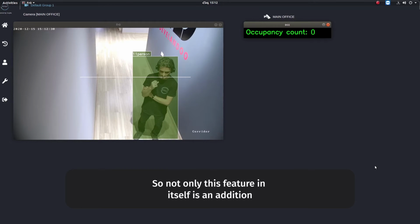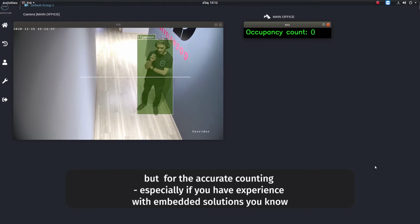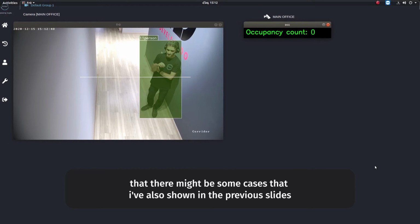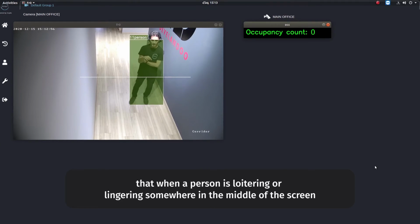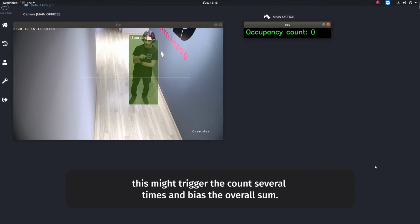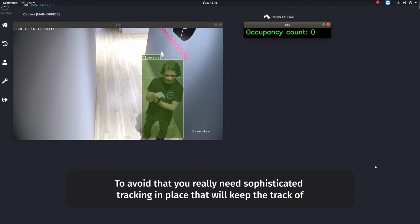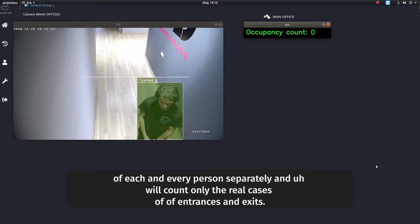This feature is an addition in itself, but also important for accurate counting. If you have experience with this kind of embedded solution, you know that, as I've also shown in the previous slides, when a person is loitering or lingering somewhere in the middle of the screen, or close to the passage, close to the crossing line, this might trigger the count several times and bias the overall number. To avoid that, you really need sophisticated tracking in place that will keep track of each and every person separately, and will count only the real cases of entrances and exits.